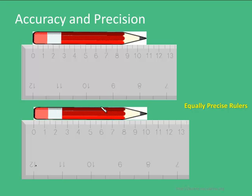Here we have an example that I hope will further illuminate the difference between accuracy and precision. Here we have two identical pencils, and let's assume that their true lengths are very, very close to 10.75 centimeters. Someone using this ruler would report the length of this pencil as being somewhere between 10.5 and 11 centimeters. Someone using this ruler would report the length of the pencil as being somewhere between 10.0 and 10.5 centimeters. In both cases, the measurement would have an uncertainty of half a centimeter. So both measurements would be equally precise. We could say that these are equally precise rulers. However, both measurements would not be equally accurate.